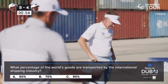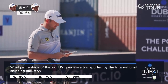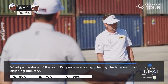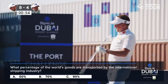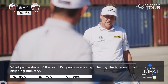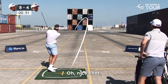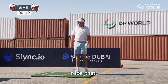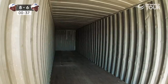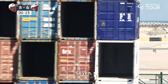Okay, next question. What percentage of the world's goods are transported by the international shipping industry? A, 50%, B, 70%, or C, 90%? B, 70%. I would have thought as well, but it's actually C, 90%. 90%? Yeah. Oh, nice shot. Nice, that. Down! Yep. How many points is that, Bernd? Six. Seven. Oh my.